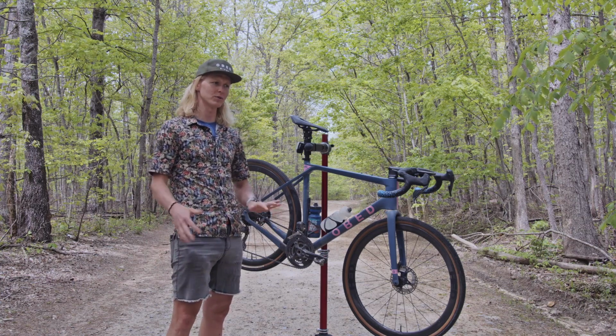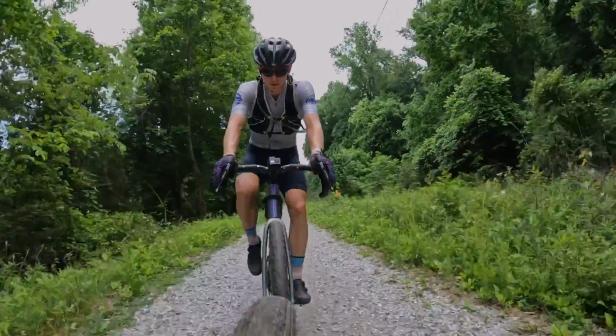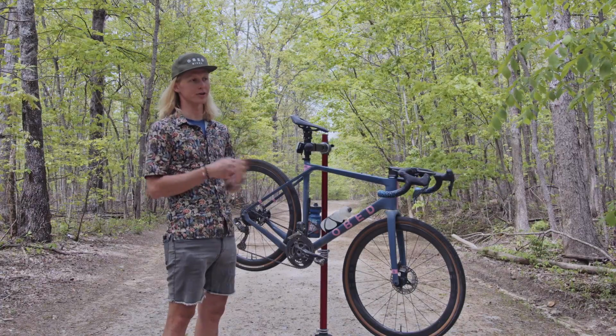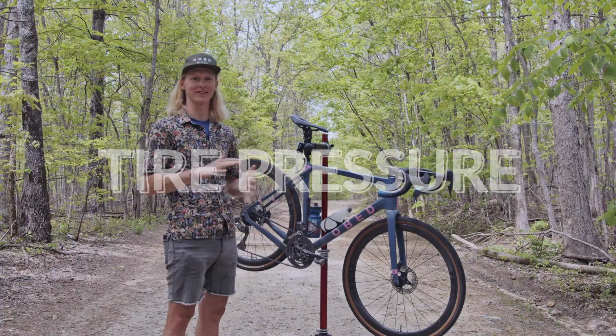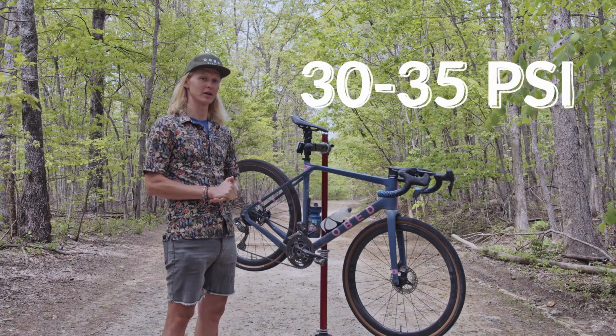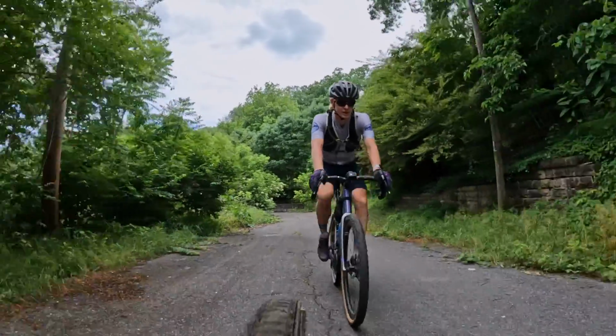I like those tires when there's a little bit more loose kitty litter rock on a hard surface, as they seem to bite a little bit better. And in regards to tire pressure, which is a very contentious issue in the gravel racing scene right now, I tend to run between 30 and 35 PSI. Again, looking at a course and determining if it's going to have a lot of pavement, I might go a little bit higher.